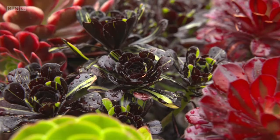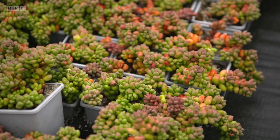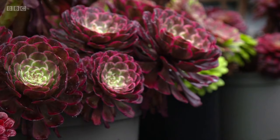As soon as I saw these plants, I just fell in love with them, and then I wanted more. They're just so unusual and amazing. There's literally a succulent for everyone.